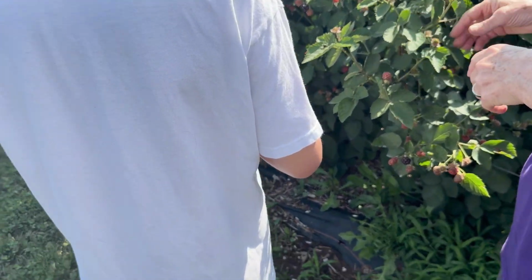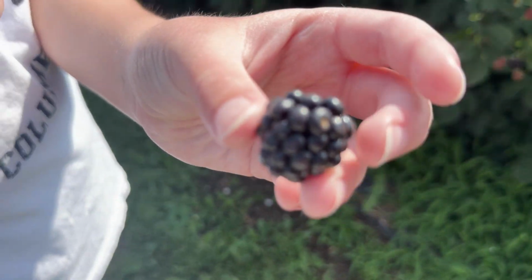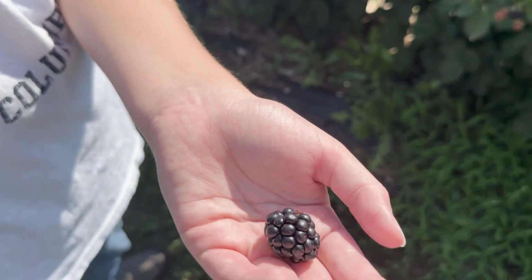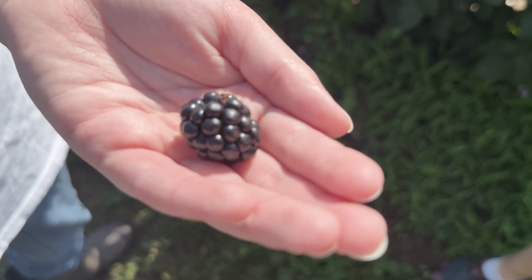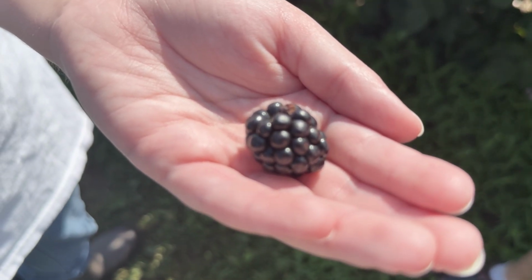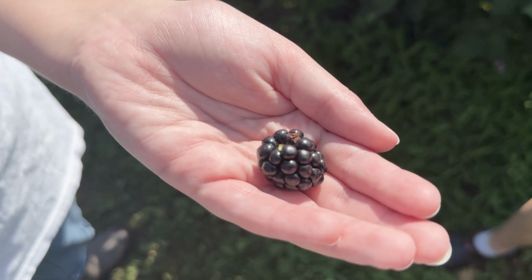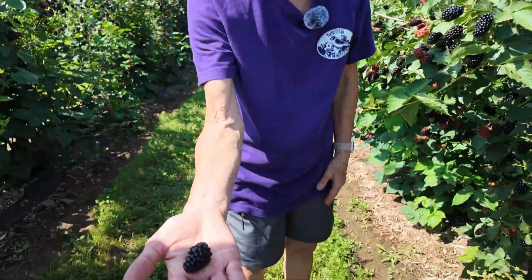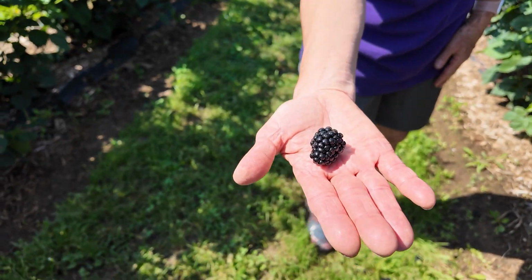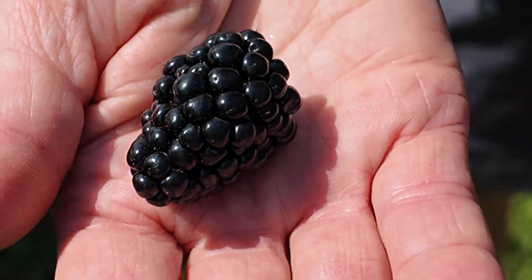Alex, you want to show me that one in your hand so I can get it up close? Yeah. Just lay it in your hand and hold your hand flat. So nice, and you see how those berries on there, the little bumps are nice and full? Yep. And it's got a nice color to it. This is a great Natchez. It's so full of fluid. Those drupelets are great big.